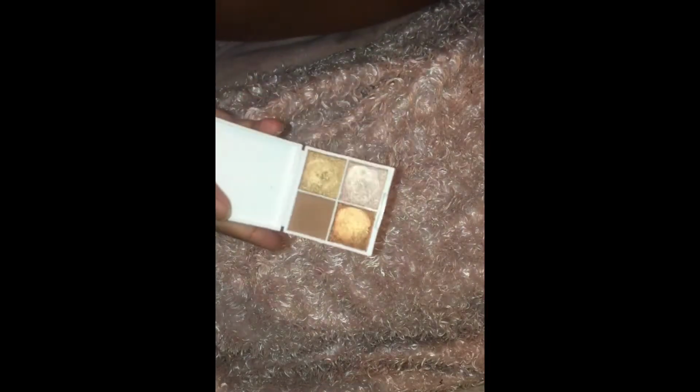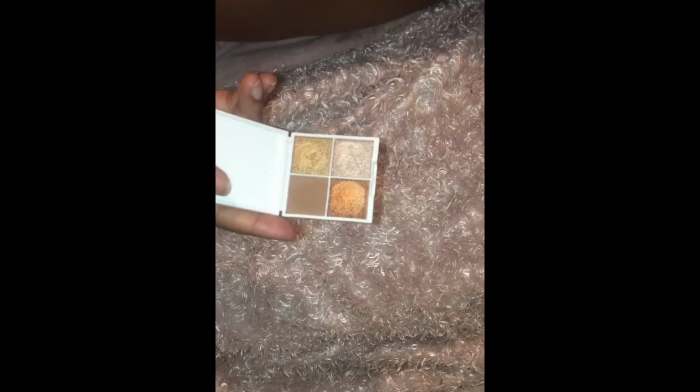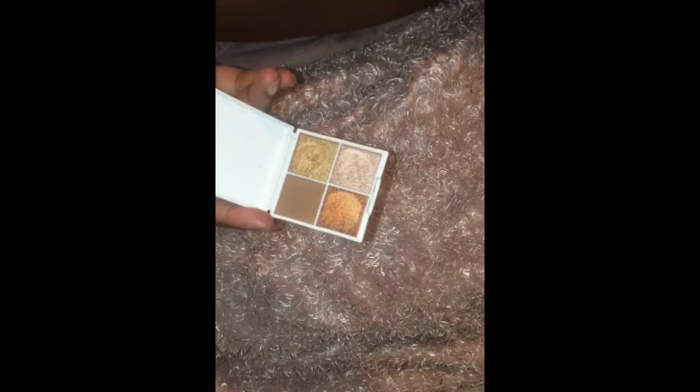Next, I have this quad from Oriza Beauty that I got in an Ipsy bag. I actually really like this. I like these shimmers a lot. They're very nice, and this is very good if you just want to do a very simple look. So I'm definitely going to keep this for travel and things like that. I really like these shades.